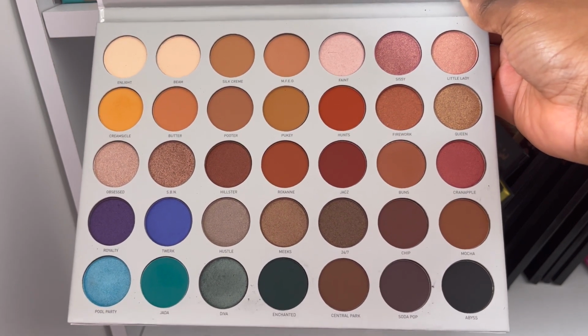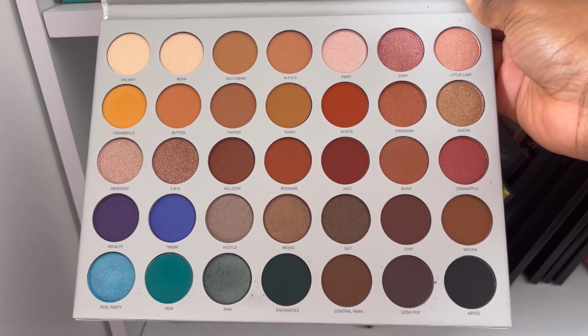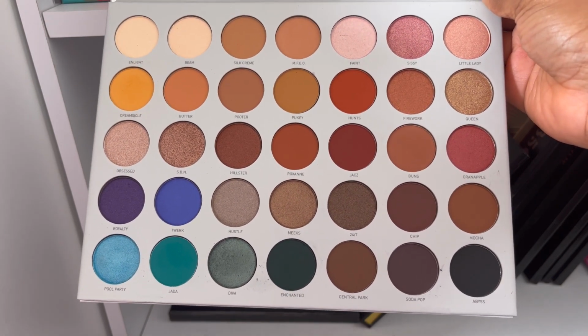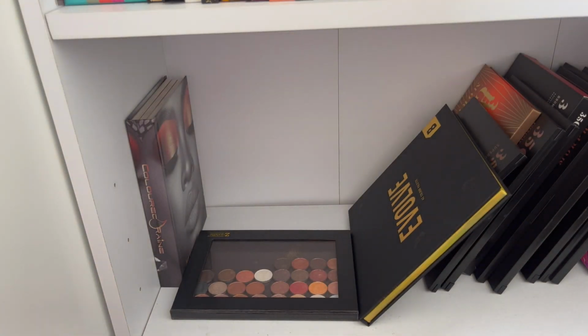This palette is what I was hoping the Color Pop palette that I decluttered would be. If you've watched the series, it's kind of the formulation I was hoping for, but didn't get. So definitely keeping this one.